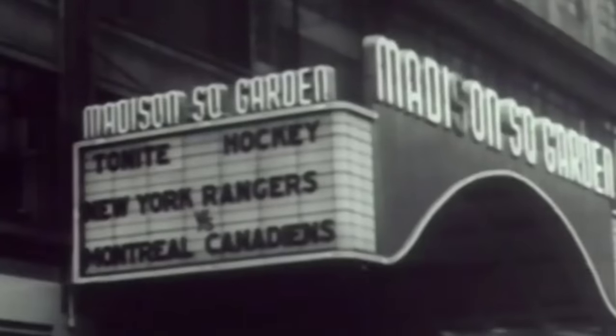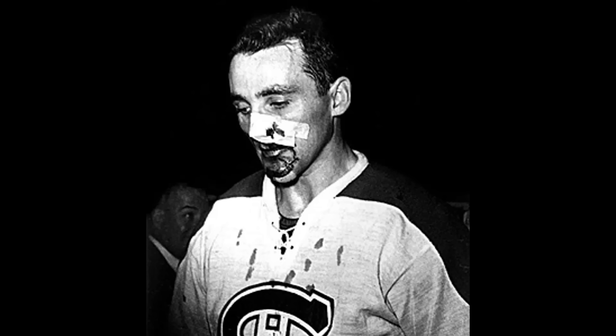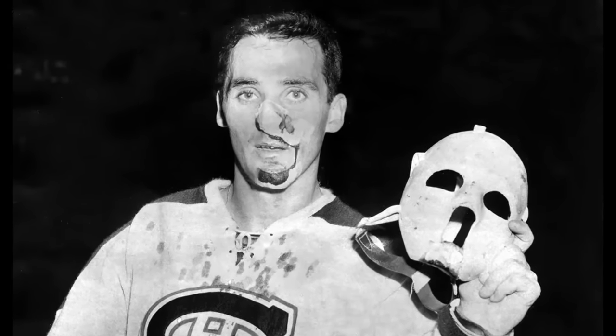But the first goalie mask didn't see game action until November of 1959, when Canadiens goaltender Jacques Plante was hit in the face from a puck off the stick of Rangers player Andy Bathgate. Plante was taken into the locker room for stitches and refused to come back on the ice without the mask he had been using in practice lately.